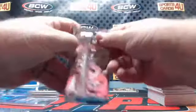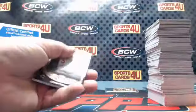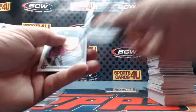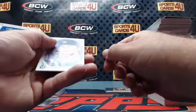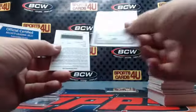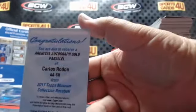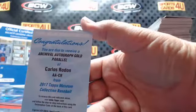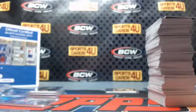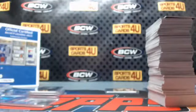Last pack of the case. It's thin. It's got a redemption. Johnny Bench. Masahiro Tanaka. Clayton Kershaw. Yankees. Canvas Collection. Gary Sanchez. Archival Autograph Gold Parallel, AA-CR. Carlos Rodon, archival autograph. Oh, that's just one of these. Carlos Rodon, I think he is still a White Sox.